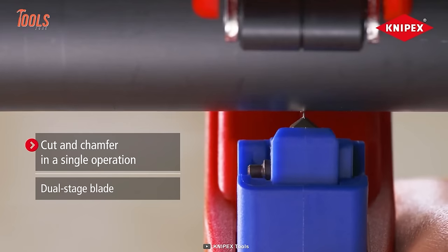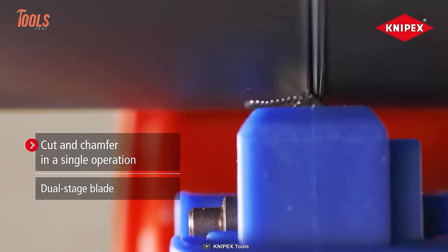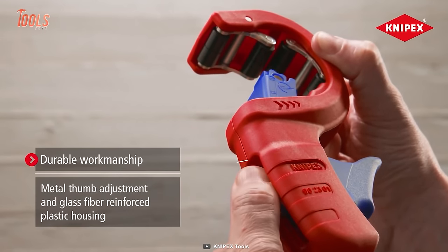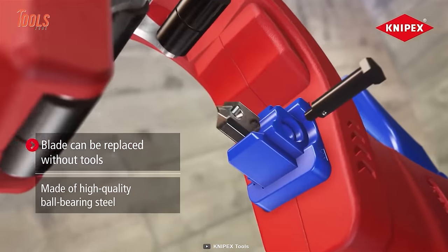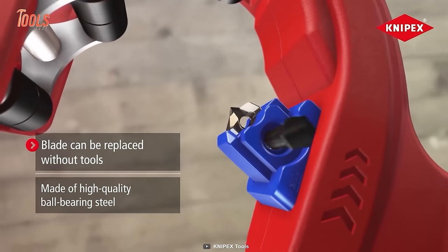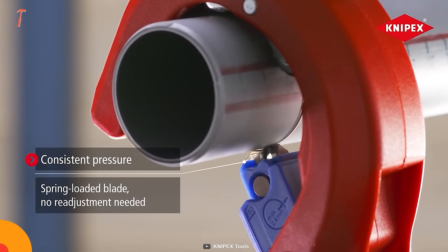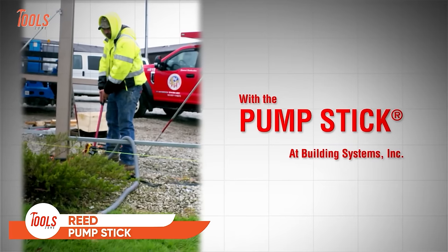This tool also features a dual-stage blade to cut and chamfer in a single operation. Apart from that, the DP50 pipe cutter has durable workmanship, which makes it perfect for rough and tough jobs. Worried about the blade changing hassle? Not an issue. The high-quality ball-bearing steel blade surprisingly lasts long, and when it comes to replacement, you can do that in no time.